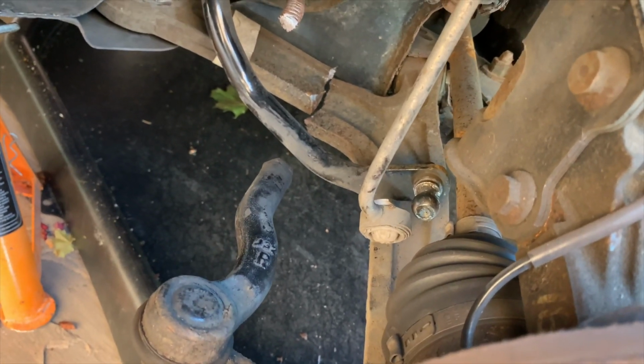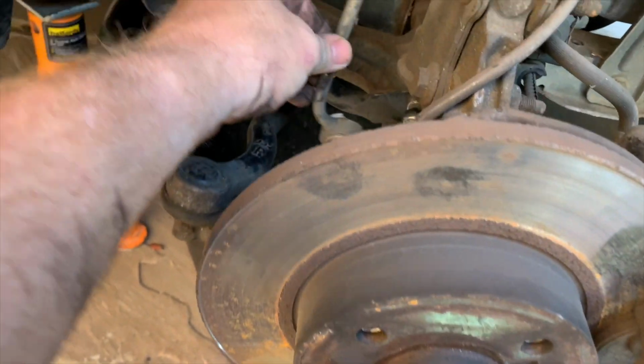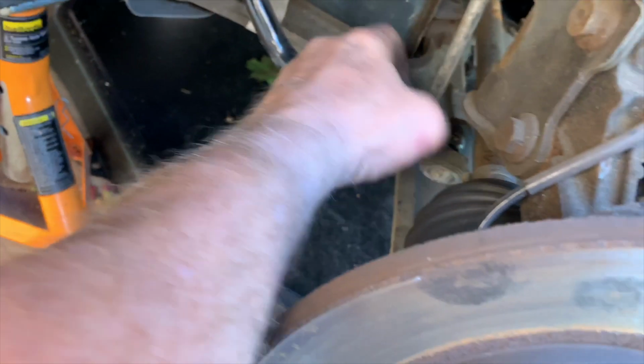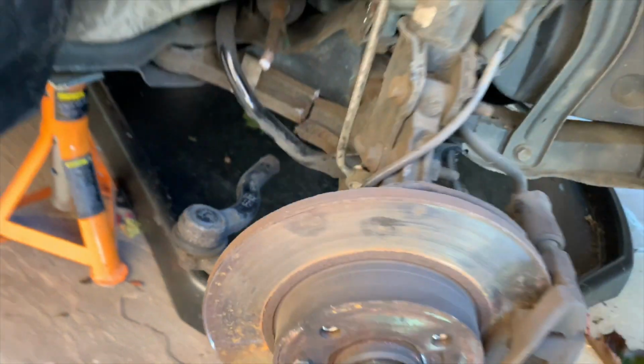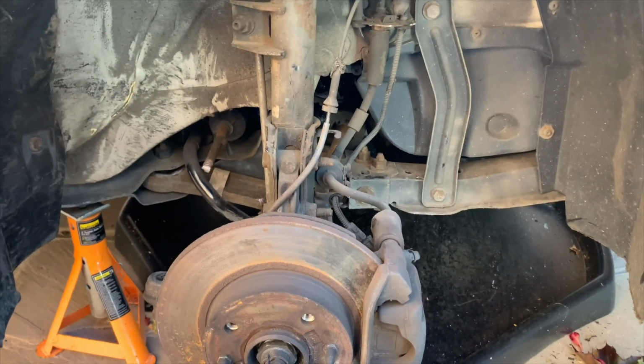So I don't think it has damaged the actual rod itself. That's not bent. It's just broken at the bush where it pushes on. You can even almost push it on. But yeah, we'll see what we can do with it. We'll start taking stuff off, and hopefully more will become apparent.